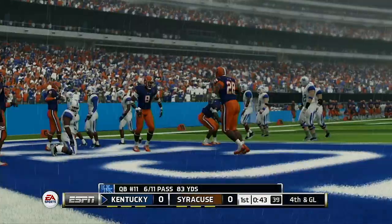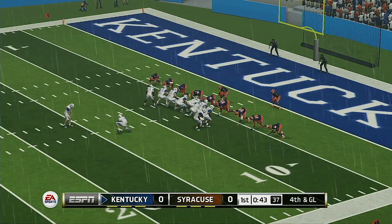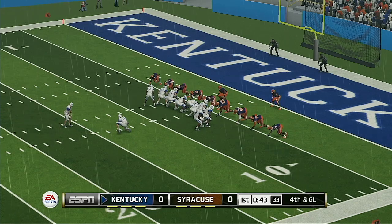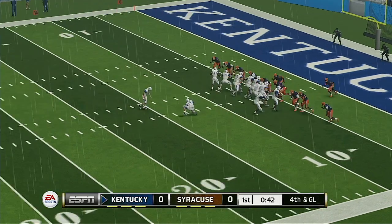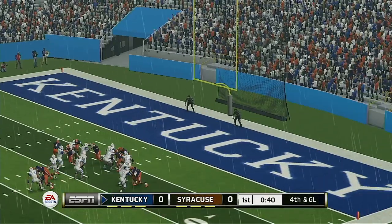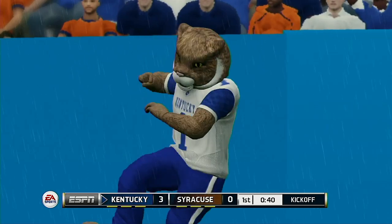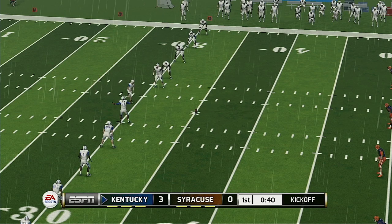He gets rid of this one. Fourth down. This should be an easy field goal. Kentucky is looking to go up by 3. He gets it up, and the field goal is good. Even though they gave up a field goal here, that defense is feeling pretty good about themselves right now. It could have just as easily been a touchdown.